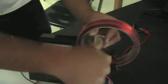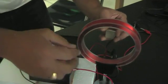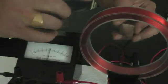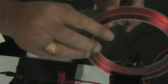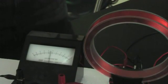That's because as I bring it closer, the magnetic field's increasing. Electricity is being generated in this direction to create an opposing magnetic field to fight that change. Now as I bring it away, this magnetic field is getting smaller, so the electricity flows in the other direction, like this, to keep it strong, to keep it where it was, to fight that change. Great. So let's take a look a little closer.